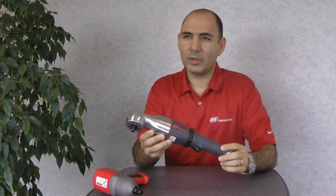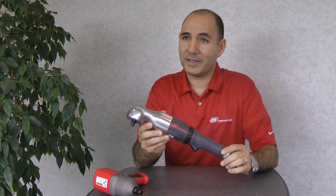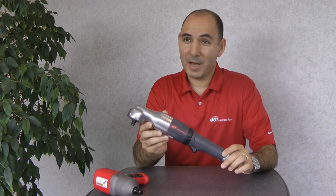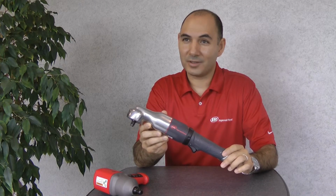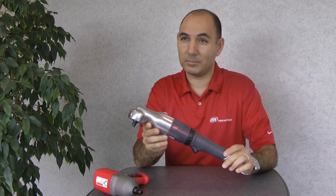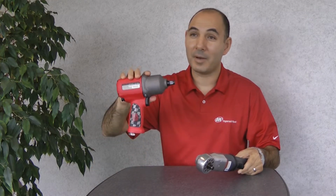But we're also creating specialized tools. For example, we introduced a tool about 3 years ago that we call the hammerhead. This is an impact tool in the shape of a ratchet, but it has significantly more power, more than 3 times the power of a typical ratchet. But it's incredibly easy to access and reach the different engine compartments that a typical impact pistol tool will not.